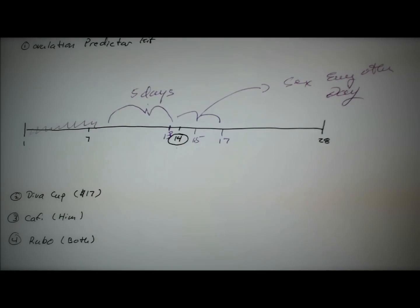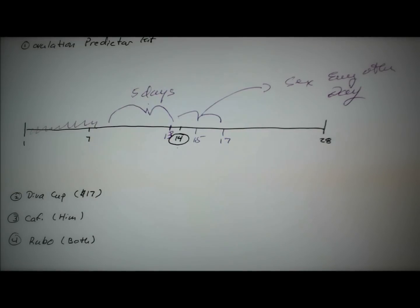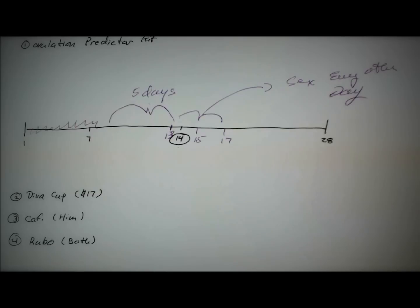If you have regular cycles, this will be very predictive. There are several different ovulation predictor kits that you can get in any of the pharmacies. They range anywhere from $20 all the way up to a $200 Clear Blue Easy. Typically, you get what you pay for, and the $200 Clear Blue Easy is a much better choice. But again, purchase what you can afford. All of them should work.